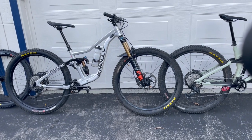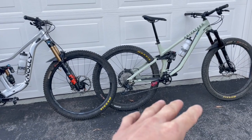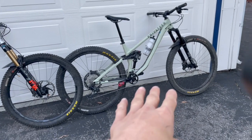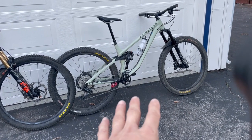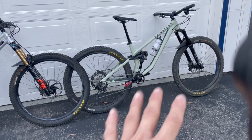On climbing, you would think, oh, this might be a better climber. It's not. The Privateer is a better climber. It just climbs better. I have more traction because again the chainstay is a little bit longer. I have more traction. It just climbs better.